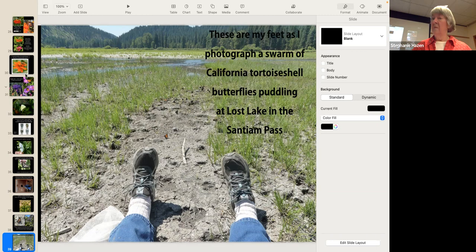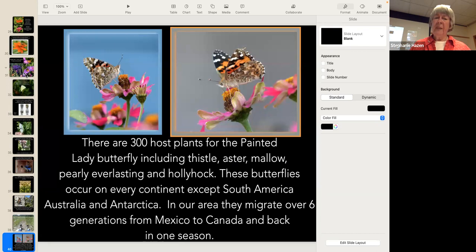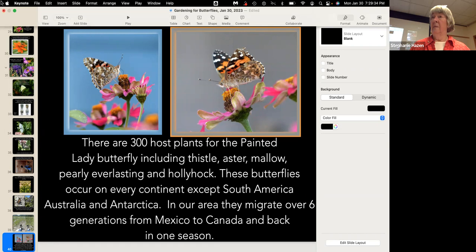So painted ladies are interesting. They are pretty much generalists, and there are at least 300 different host plants. These butterflies occur all over the world except South America, Australia, and Antarctica. And in our area, they migrate over several generations from Mexico to Canada and back in one season. And you will have some years when there's a lot of them and some years where there's not very many of them at all.